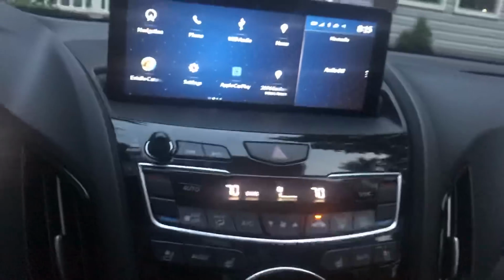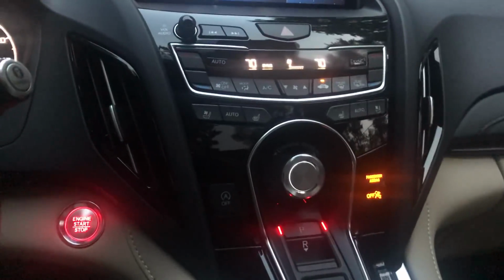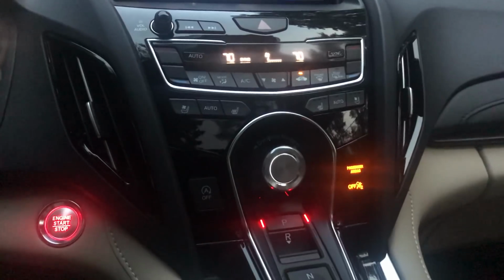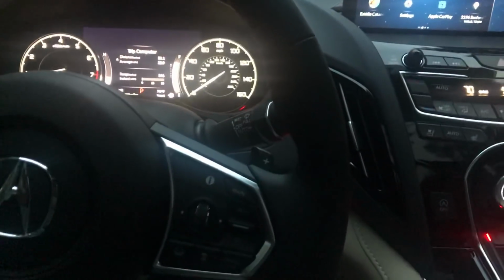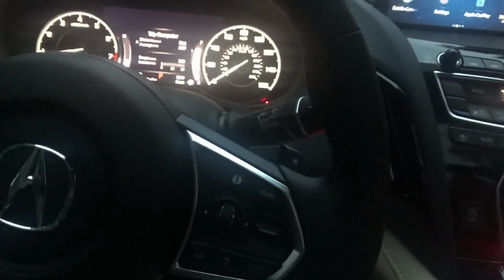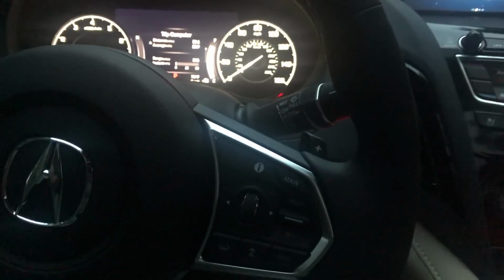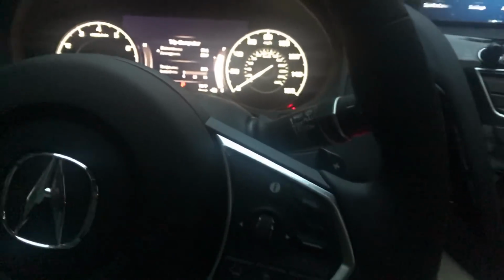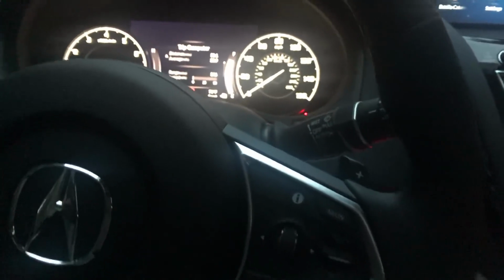I think that's it. The auto idle button, you have to shut that off every time you get in the car. I hate it. I can't stand it. I hope Acura one day will put in a setting. Everything is over-the-air updates now as far as settings for this car. So whatever they do, they can just send to your car and it'll update. You don't have to bring it to the dealership anymore for anything electrical or infotainment. Obviously mechanical you'll still have to bring to the dealership. But that's great, and hopefully they will update that soon.